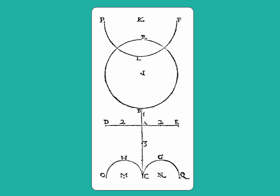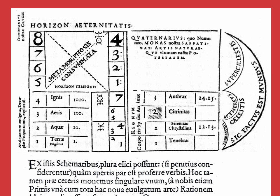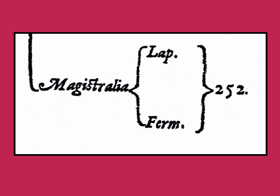He concludes his book with a chart entitled, "Thus the World Was Created." It is a concise, yet cryptic, summary of his whole mathematical cosmology. As you can see down at the bottom of this chart, he boils everything down to one number, his magistral number, or master number, 252. If you can figure out why 252 is important, you can figure out the entire Monas Hieroglyphica.